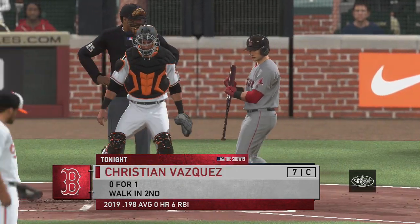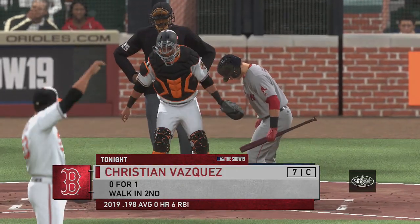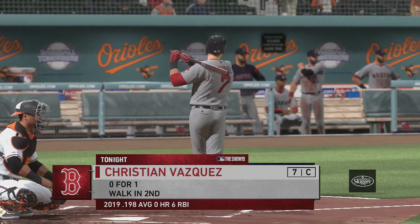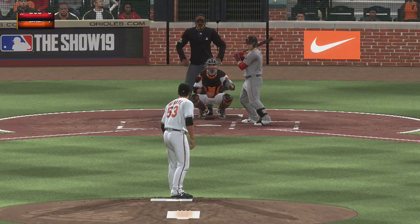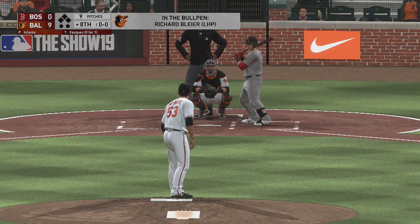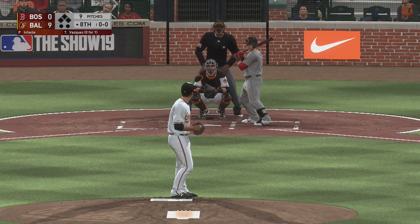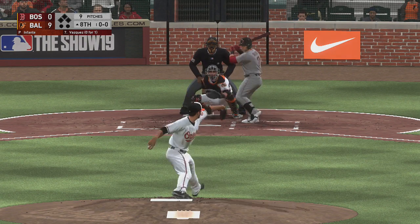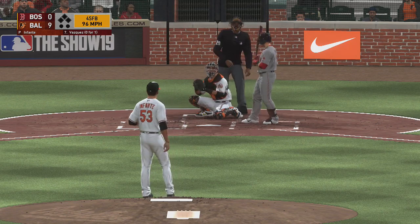So coming to the plate, Christian Vasquez comes into this at bat 0 for 1 in the ball game. It doesn't look very promising so far in this one as we move into the later innings. Down by a bundle, it's time to get some base runners and hopefully a long ball to get them back into this one. He's set. Here it comes. Too high, 1-0.